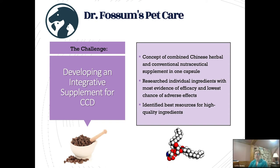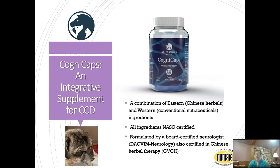So we went and found the individual ingredients for both categories, conventional and Eastern, that seem to have the most evidence of efficacy and the least likelihood of adverse effects. And then we identified the best resources for these high quality ingredients for our new product. So CogniCaps is an integrative supplement for CCD. It's a combination of Eastern Chinese herbals and Western or conventional nutraceuticals.